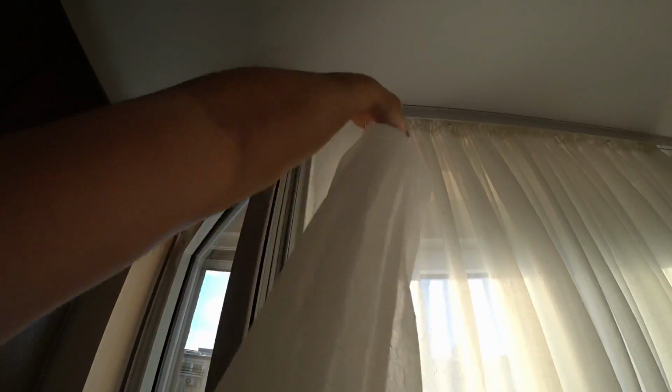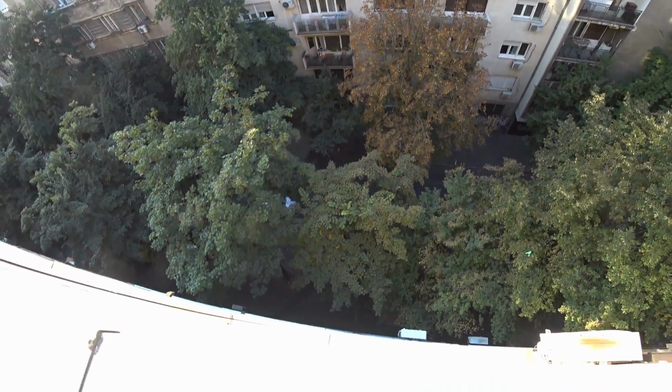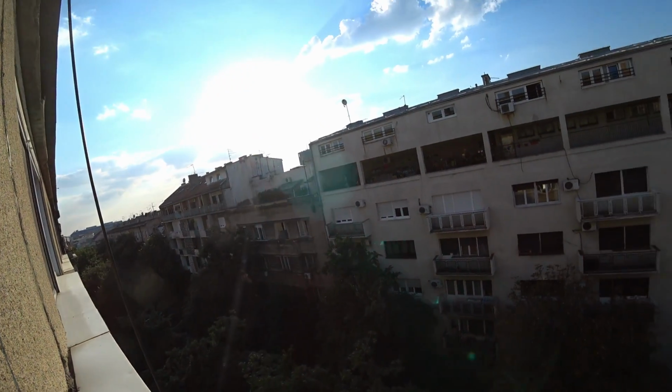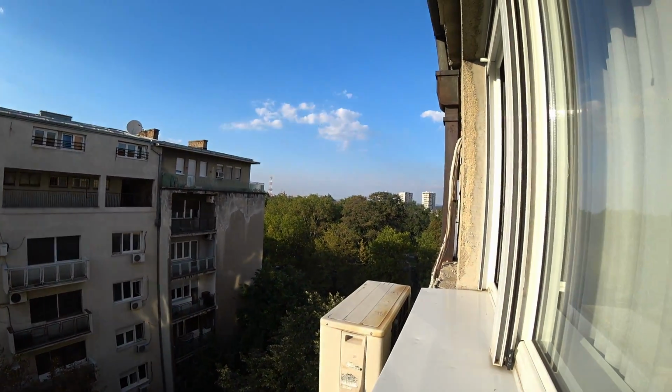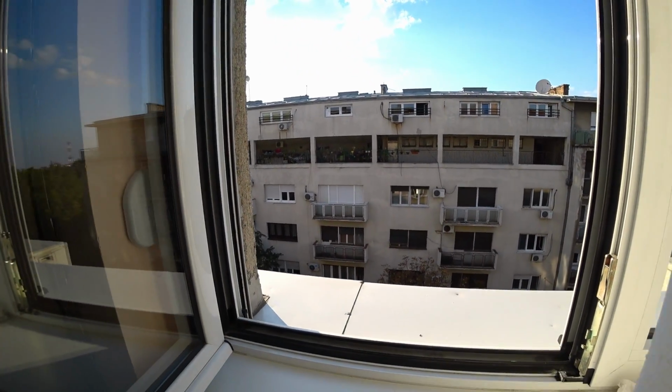Oh, it gets caught in the curtain though. And then you can look down directly to see what's down there. Who's ringing your doorbell, stuff like that. This view is just so amazing. It's amazing when the sun's coming up in the daytime.